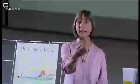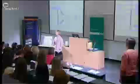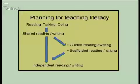It's much more time effective if you teach children together in a group. As Yvonne says, they learn from each other and you as their teacher. Thank you very much. That's the end of the game show. So just think about the model for teaching literacy where those contexts for teaching will occur.